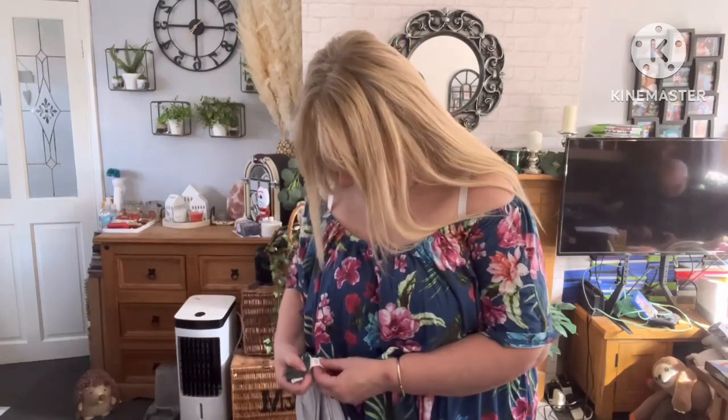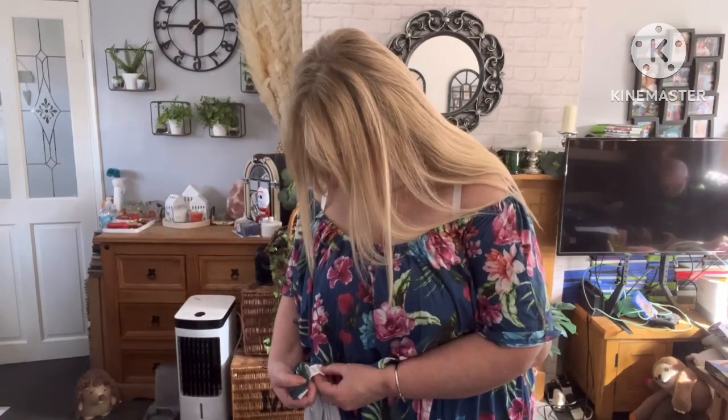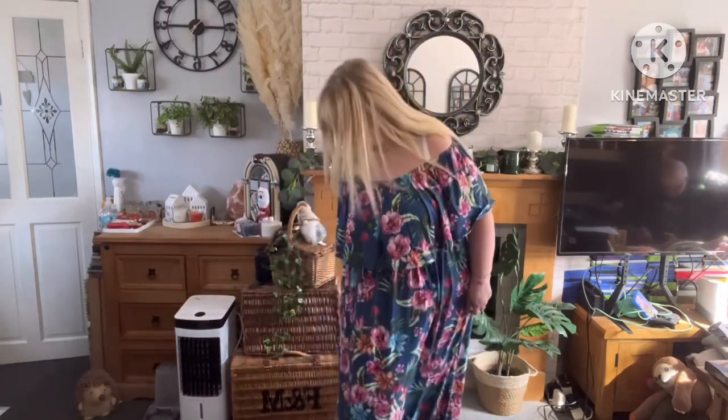Let's have a look. Oh, right. It's 95% polyester and 5% spandex. So, yeah, I love this one. It's right down to the floor. Right down. Yeah, I would trip over it if I was to walk. I mean, I'm going to walk, obviously. That didn't make any sense. I would trip over it if I wasn't careful. That's what I was going to say.